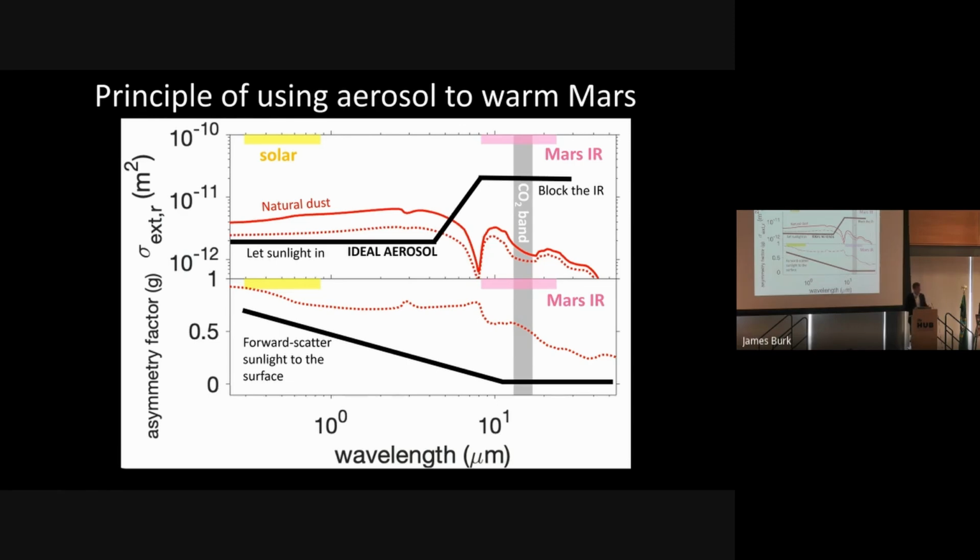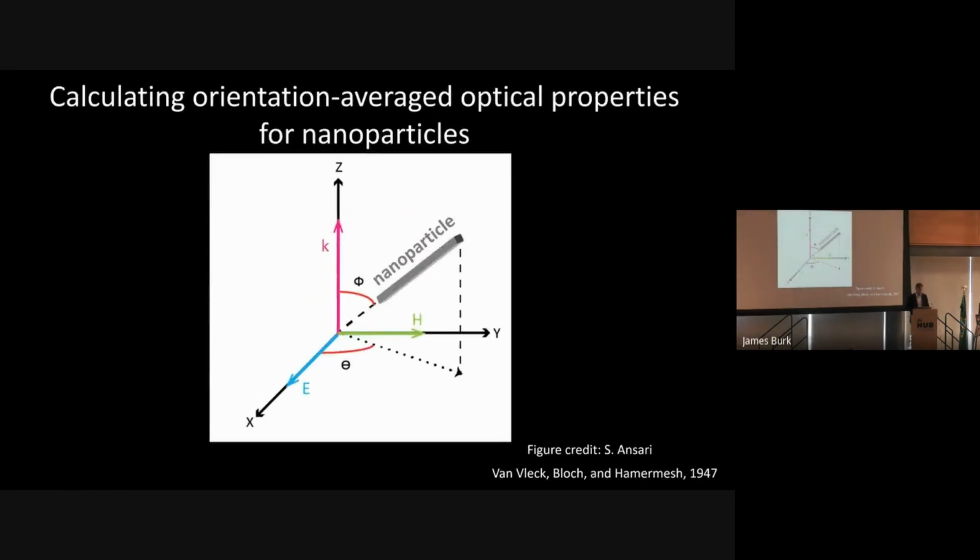So to test various candidate aerosols, we used three-dimensional finite difference time domain simulations of the interaction of the light with the particles. The particles are tumbled by Brownian motion. These are not active particles. They're just inert. You release them. They do their thing. Eventually, they break down in the natural environment. They'll be tumbled by Brownian motion, and so we had to calculate orientation average properties.